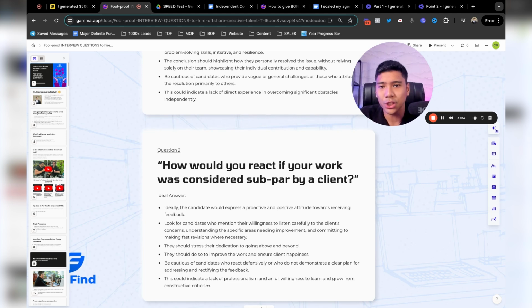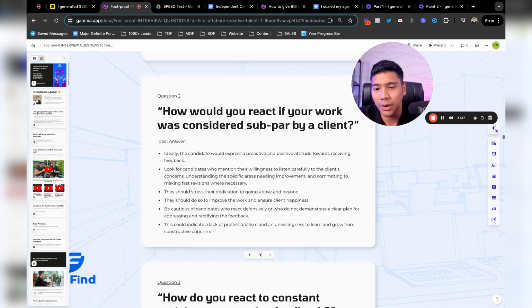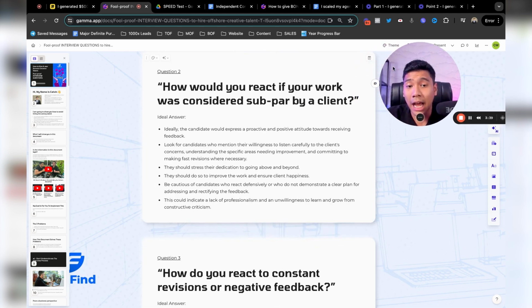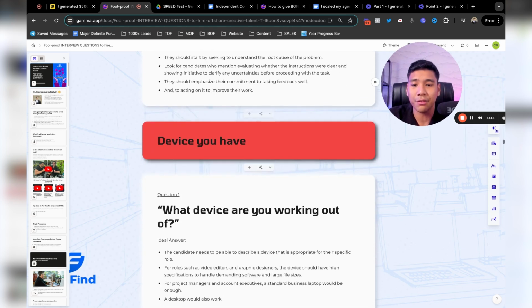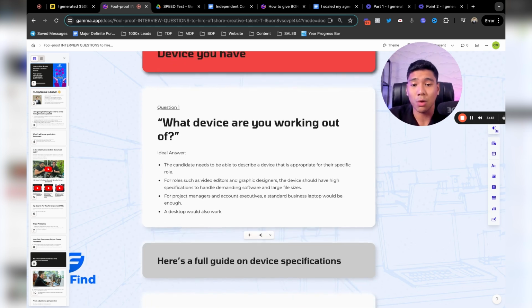Again, all these questions are based on their past experience. The reason being it's very hard to lie about past experience, but it's very easy to yap or to come up with something on the spot about generic questions like, what do you think is the meaning of teamwork? That's like a bad question, right? And then how they would handle feedback if the work is considered subpar by a client, constant revisions, negative feedback, and then device. So what device are you working at?